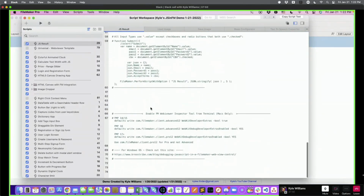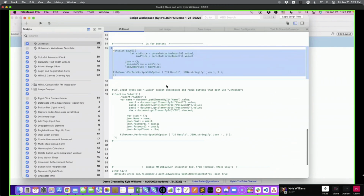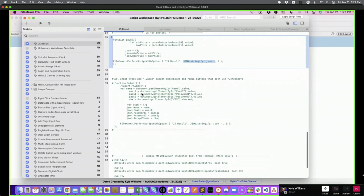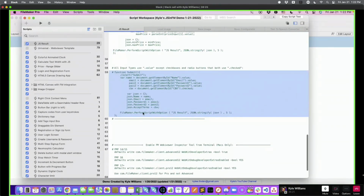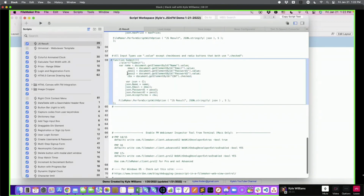So JavaScript for buttons. So this is just basically a template. So if you have a button and you want to give that save function your JavaScript, you can have that set right here. So here we're getting the values, we're setting it into some JSON. So right here is our JSON object, and then we're adding to that JSON object, and then we're using JSON stringify to convert that JSON object into a string so FileMaker can read it and understand it and parse it out.